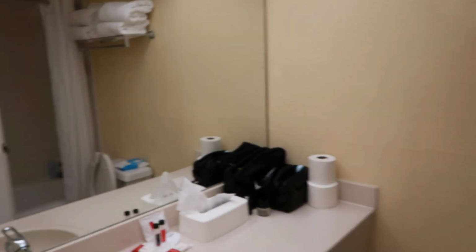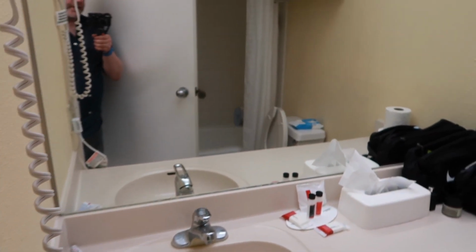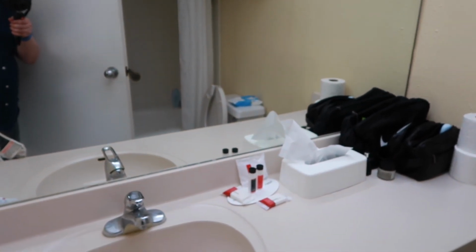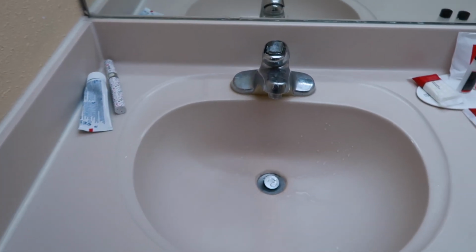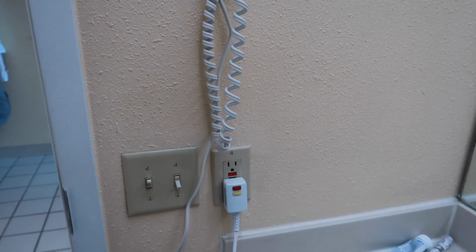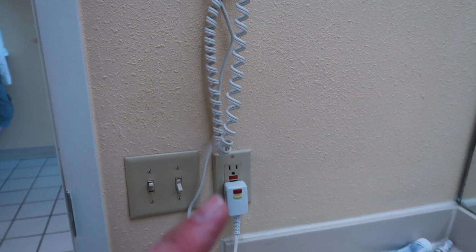Hello. Hi. So the bathroom, forgive the fact that it's been lived in for 6 days, but it has been cleaned. Literally, we've thrown the housekeeping lady out. So you've got your basic sink. For those of you who've got hair, there's a hairdryer provided. There's also a socket for you to plug your other things in.